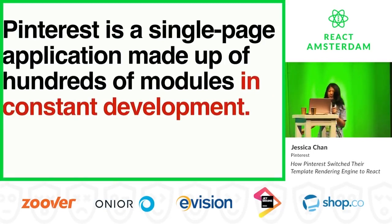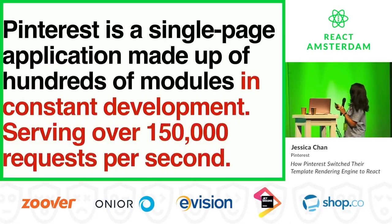So the point is, for this to work, we needed to make sure business could go on as usual. That's a key business requirement. And you have to remember that we are a single-page application, but we're made up of hundreds of modules in constant development, and we're serving over 150,000 requests per second.